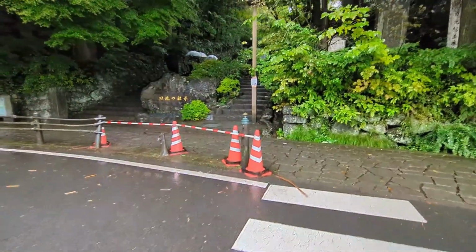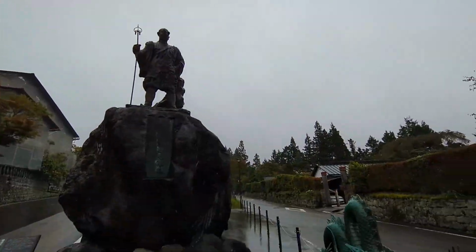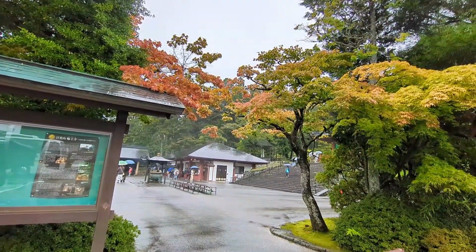Walk up the stairs in front of the bridge, and when you turn to the right, you'll see a statue. The person in the statue is Shodo Shonin, who built temples in the Nikko area. When you see this statue, you're almost at Rinnoji Temple.